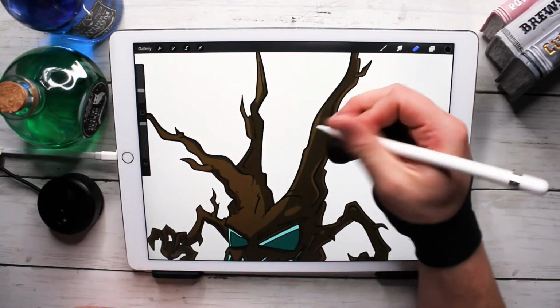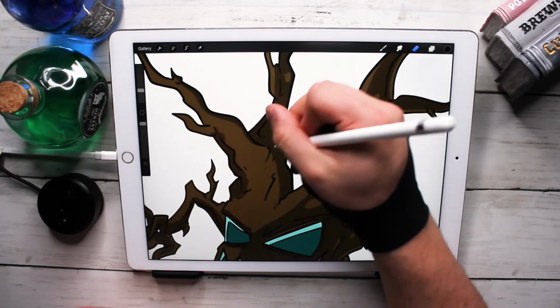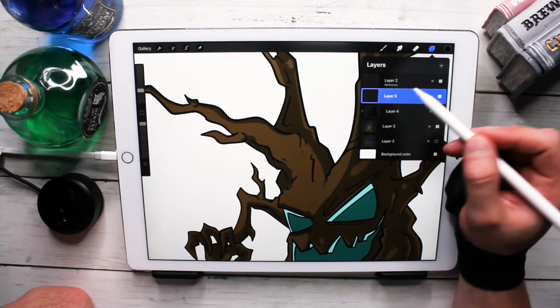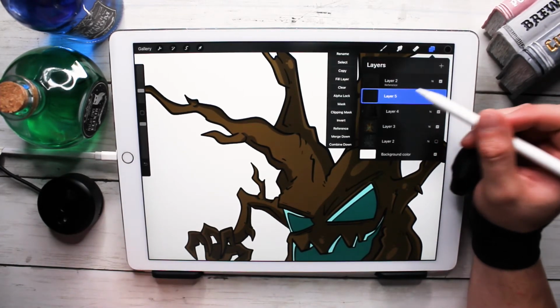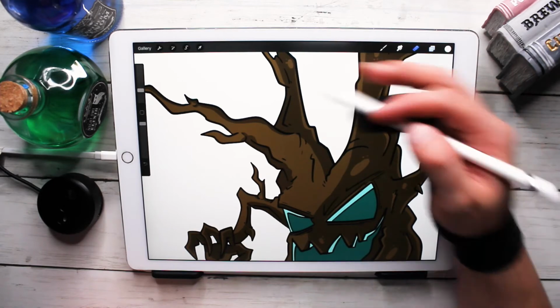So you can go around and add a couple of those to add just some extra life to the drawing. Alright, time for highlights now. We're going to go in here, make another layer. Another layer. Clipping mask. White.